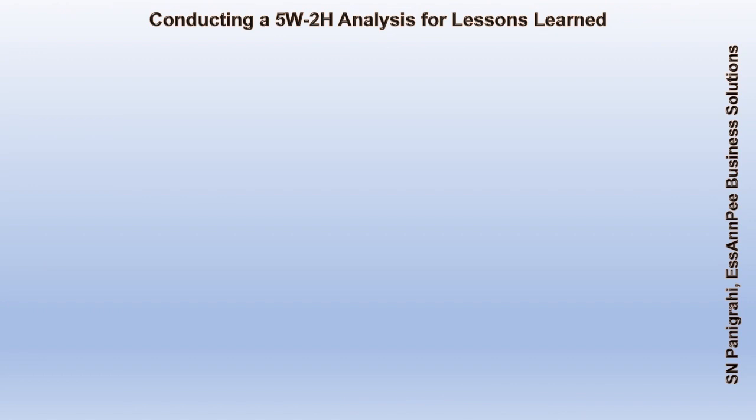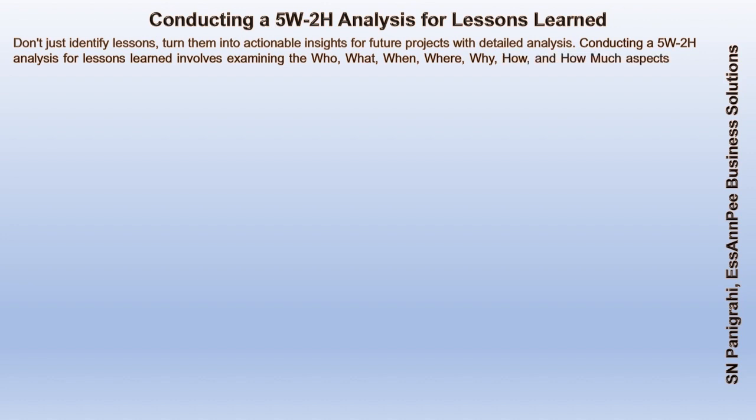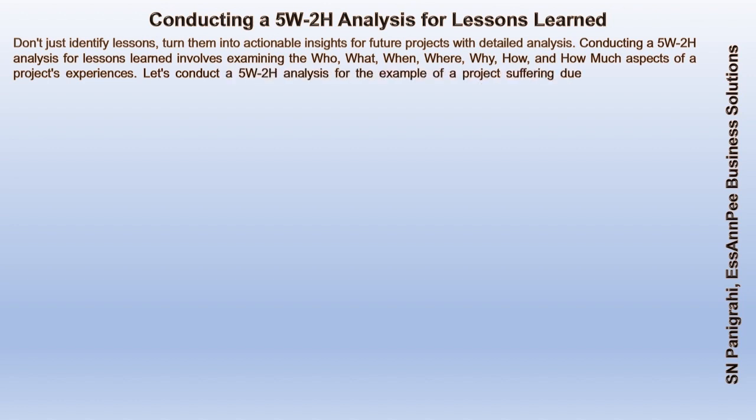Conducting a 5W2H analysis for lessons learned. Don't just identify lessons, turn them into actionable insights for future projects with detailed analysis. Conducting a 5W2H analysis for lessons learned involves examining the who, what, when, where, why, how, and how much aspects of a project's experiences. Let's conduct a 5W2H analysis for the example of a project suffering due to delayed or non-supplies in time and in full by a vendor.